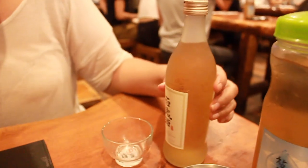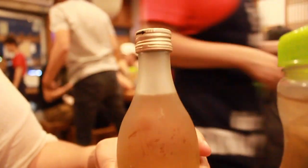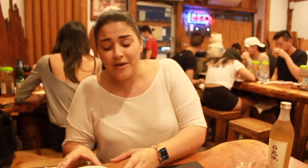It comes with the meal. We also ordered, this is called Baekseju, and it's a Korean traditional rice wine. They said it's a little sweeter, so that'll be fun. It's really great to try beverages from different cultures as well. And then they also already dropped off a little appetizer. They said it's a soft tofu appetizer.